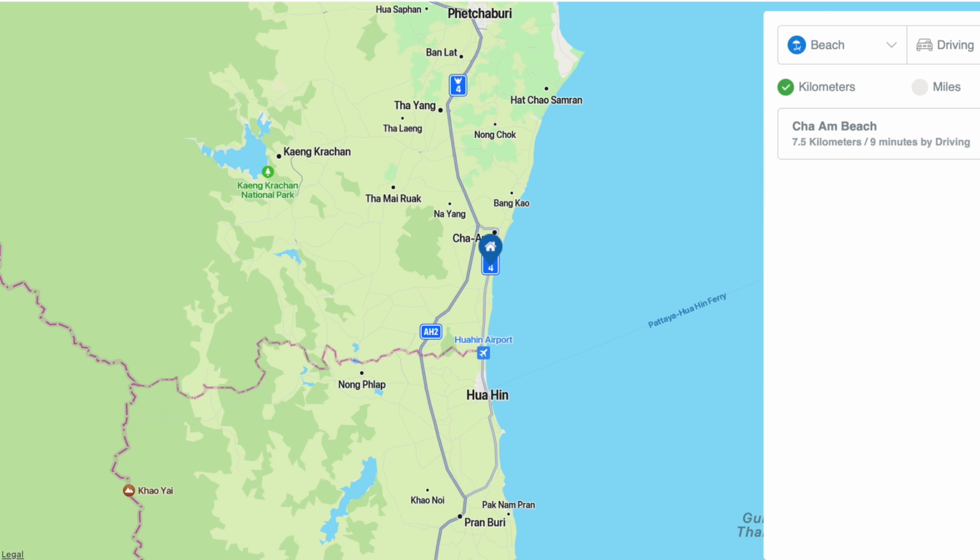Hua Hin was named as one of the top 3 destinations for retirees 60 years and older, and Sha'am is just really an extension of the Hua Hin area, and it all kind of just melds together. So there's a lot of condo buildings that claim they're in Hua Hin, but they're actually on the Sha'am side, and they like to use the name of Hua Hin. It's just more well known, but Sha'am is a perfectly fine town to live in or vacation, spend time in.